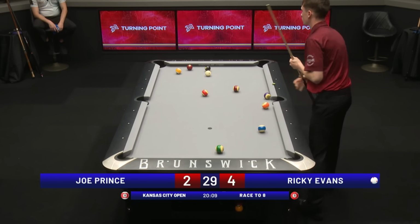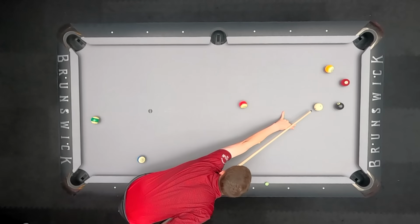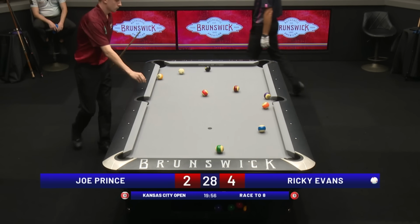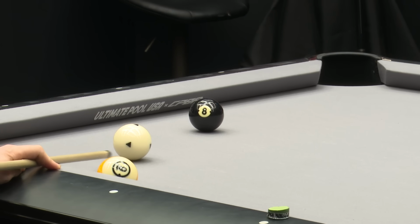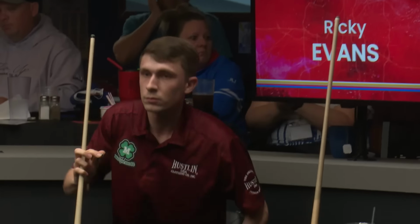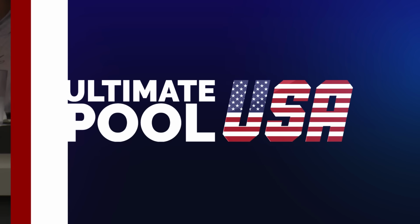And how quick are these racks going? It's unbelievable. Usually right about 2 minutes in total. And Ricky Evans going to deposit this 8 ball for a 5-2 lead. I'm just so impressed with him. He's been absolutely brilliant. That's awesome. Really, really good for Ricky Evans. I'm going to be honest, I think that the youth of America can look up to someone like Ricky.